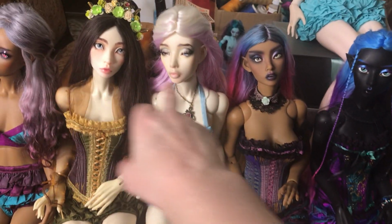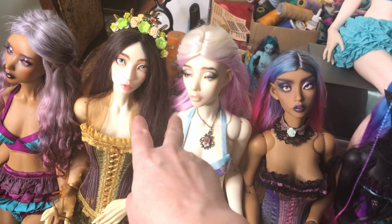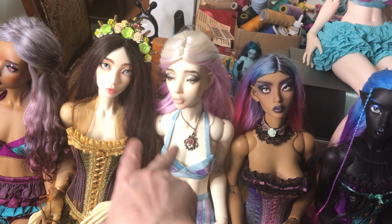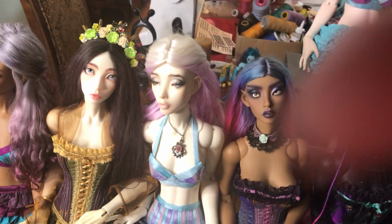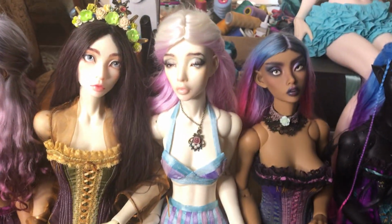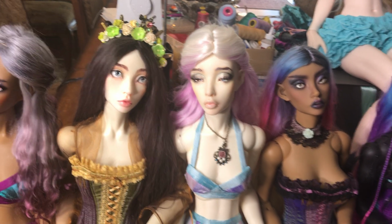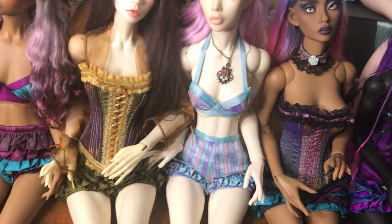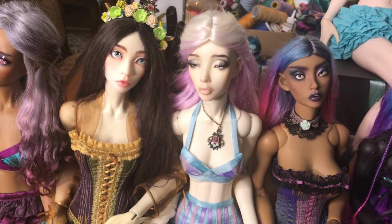This is the original body here, and I had these two heads. These are the only, well, that's not true, but these two original ones I did the face-ups on, which aren't terrible. I prefer more fantasy type face-ups, but I don't think I did too bad. They're decent, you know. But yeah, these were my two.